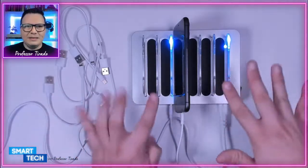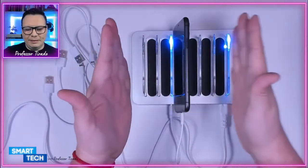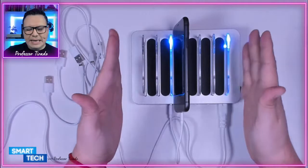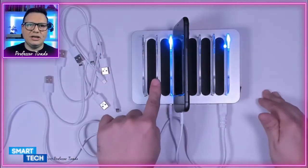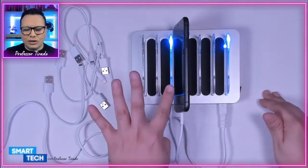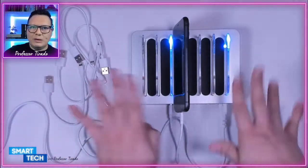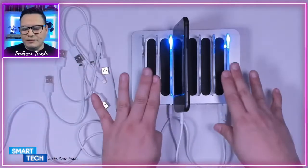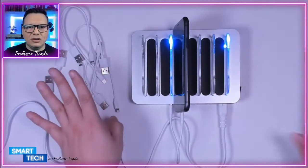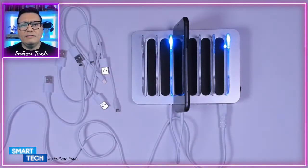So the reason why I like it is because this blue light, each one will turn blue if you're using them all at once, and when it's 100% charged, this light will completely shut off. So that way you have a visual cue letting you know that the phone is completely charged. Now, I wish this could tell you it's 20% or 50% charged, but that's asking a little too much of a device that can just basically tell you if it's completely charged or not. So it's not super advanced, but it's advanced enough to give you that indicator visually to let you know that your phone is at least 100% charged.